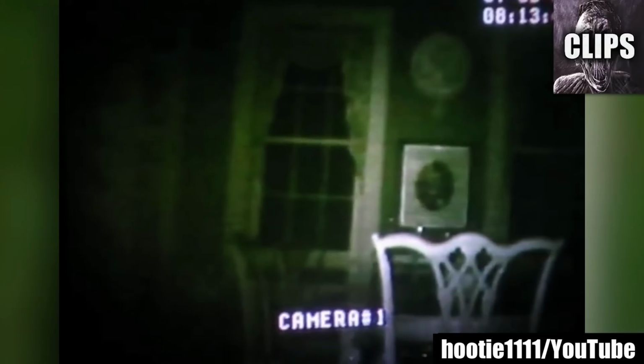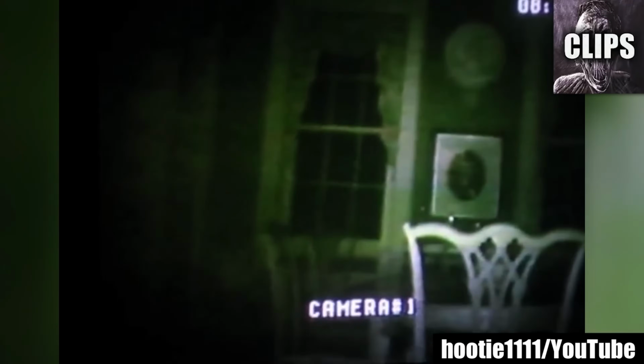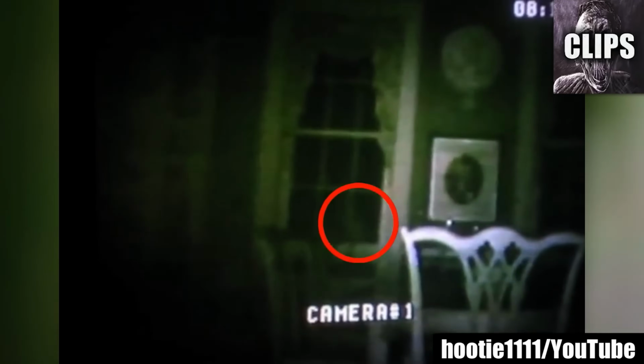Here's a vintage ghost video taken back when most people did not know how to edit anything at all. A ghost hunter travels to an abandoned house in Virginia on a road in the woods with no streetlights and no neighbors. A CCTV system is set up, which looks old-fashioned by today's standards but was state-of-the-art back in 2002, and at 8:13 at night, this pale ghost in the window is caught on camera.